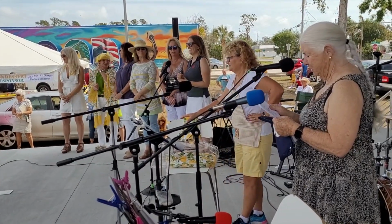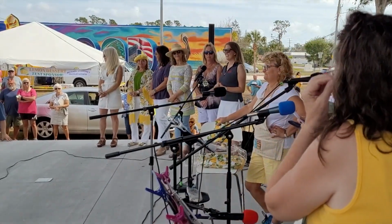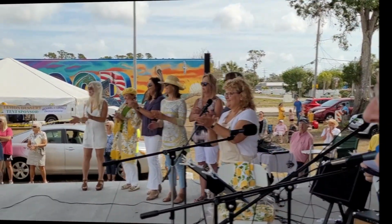All right, second place in the category of lemon bars, tequila lemon coconut bar. Sue Killian, second place, congratulations.